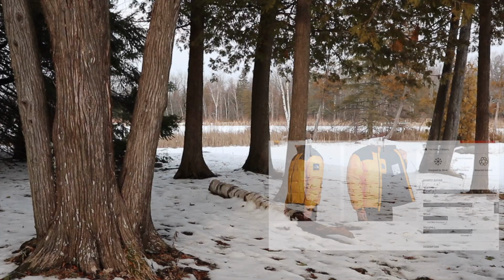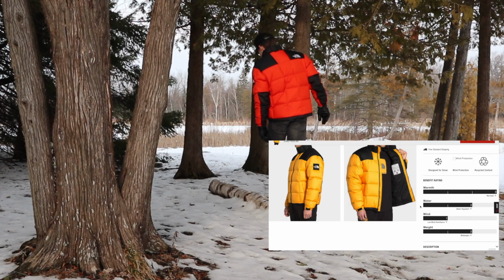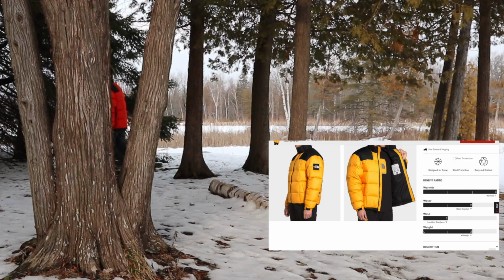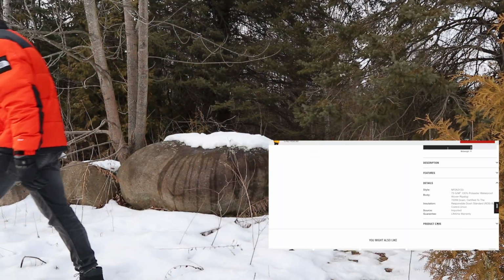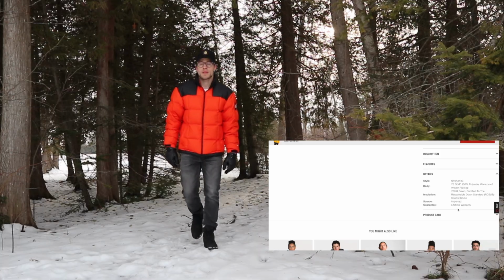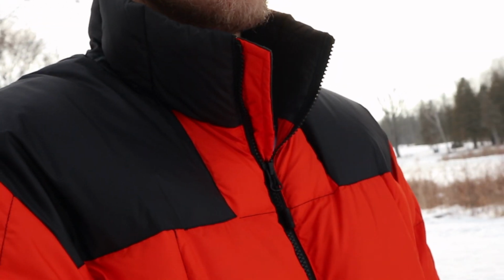Let's get to it. So right from the beginning, we're going to see here that the stats on this coat are exactly the same in terms of its resistance to wind and water as the Nuptse. Really warm, not so much resistance to wind and rain. Does come with the polyester and nylon material on the outer, and it does come with the lifetime warranty. So all very much like the Nuptse.